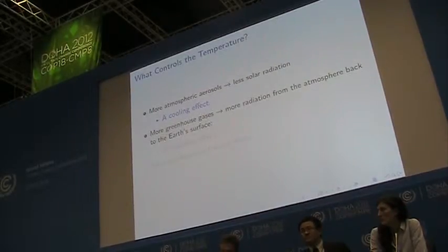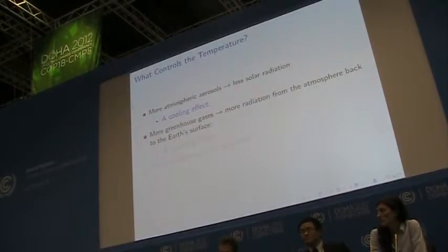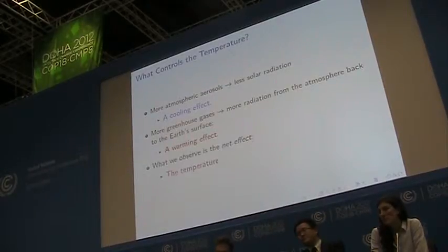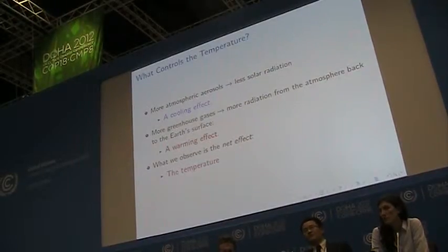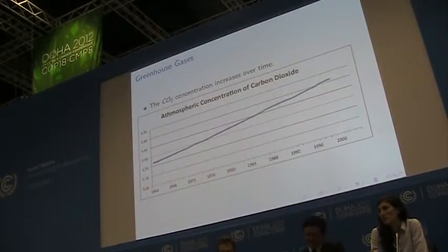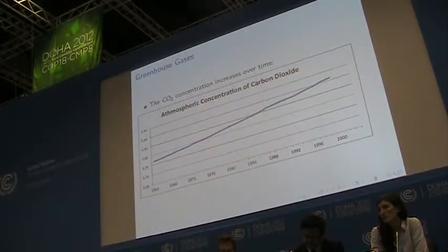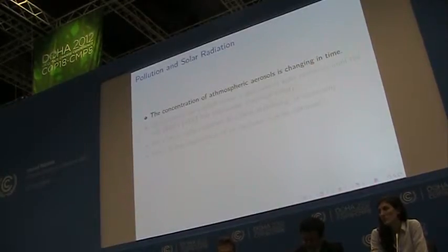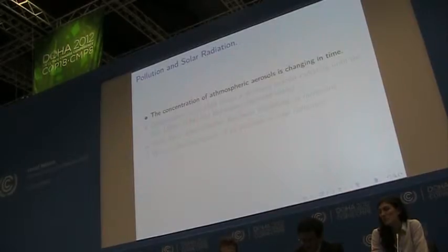If you have more greenhouse gases, more radiation from the atmosphere back to the Earth's surface will have a warming effect on the temperature. And what we observe is the net effect of solar radiation and greenhouse gases, which is the temperature. Now, greenhouse gases have been increasing since 1964 and ever since, and it's basically linearly increasing. On the other hand, we have solar radiation, which depends on the concentration of atmospheric aerosols. And this is also changing over time.